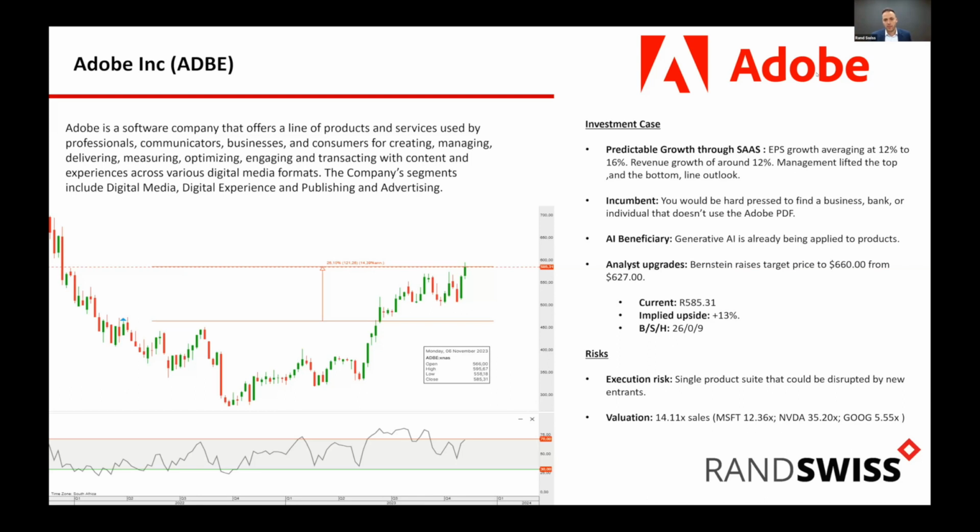But it's become a wonderful business, with very, very predictable growth. So through their software as a service, if you're paying licensing fees, which is primarily where the income comes from, it's very, very stable, very, very predictable. I didn't put up revenue and EPS charts here, but if you look at the revenue growth and the EPS charts, it is so stable. There's a high degree of predictability in the business. Earnings growth, we believe, over the next, say, 3 to 5 years, is probably going to average between 12 and 16%. Revenue growth is going to be hovering around 12%. That's what you can expect. And like I said, very easy to model because of the predictability of software as a service inflows.